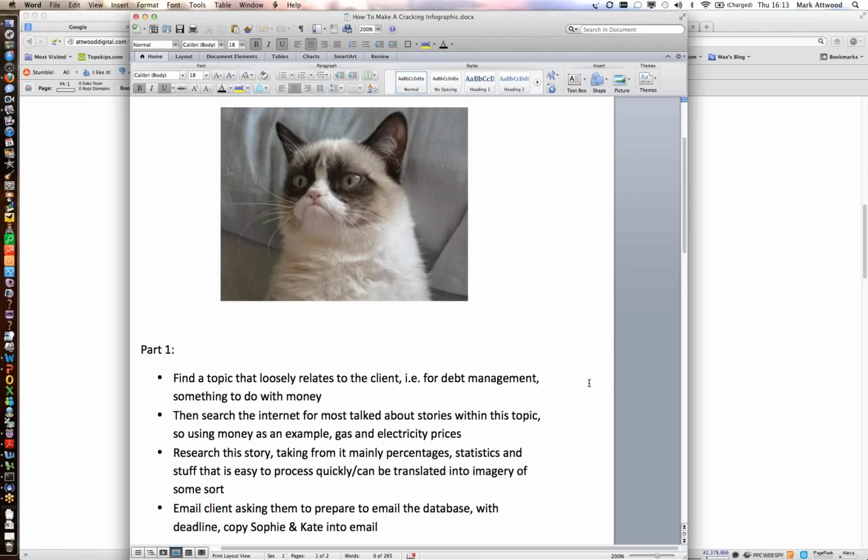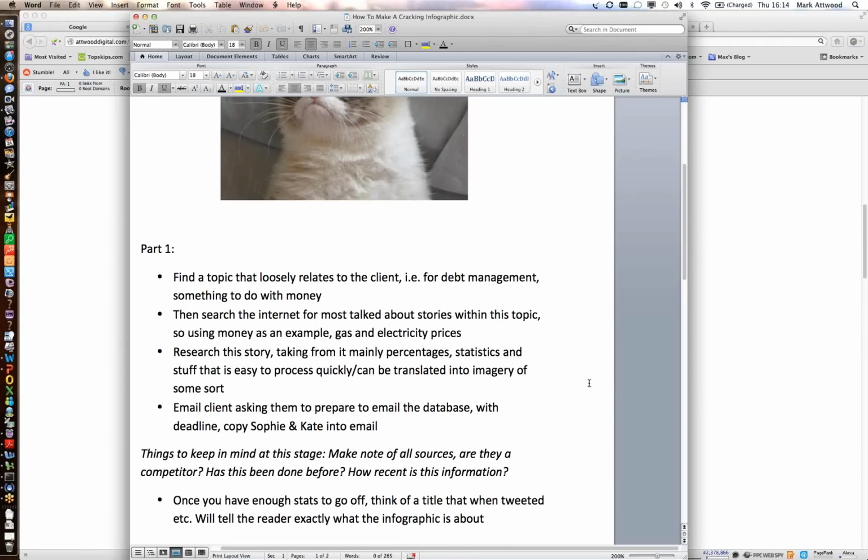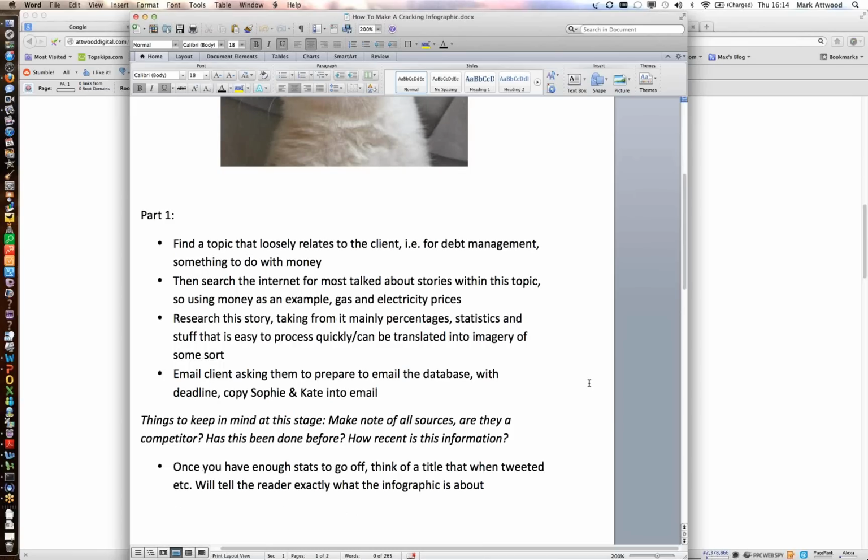You found that this was a trending topic. Yeah. Basically, and it was to do with money. So you think, bingo, let's have a go at creating an infographic. That was a good one really, and people were talking about it on Twitter as well. When I searched the keywords fuel poverty and gas and electricity prices, a lot of people were talking about it. Which is a classic example of zeitgeist. Yeah.